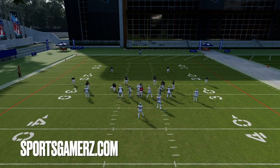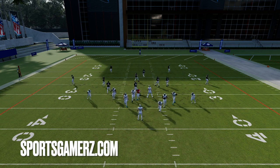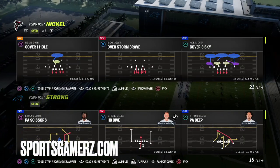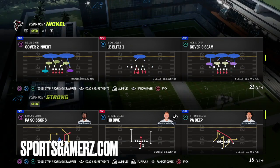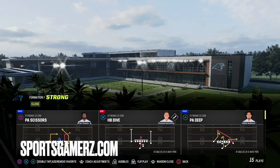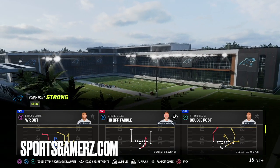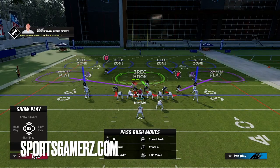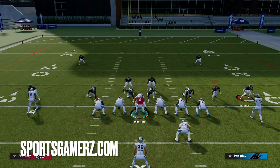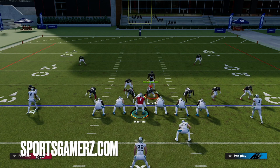Other thing about this I want to mention is when they are in zone, so say maybe they were in something like this, cover 4, right? Cover 4 will actually have those safeties react to the run very fast too. It's just in cover 2 and cover 3 that they don't do that, but in cover 4, these safeties will react to the run pretty fast. So you do have definitely a chance for that fullback to block. Similarly, he was in the cover 0 and the cover 4.